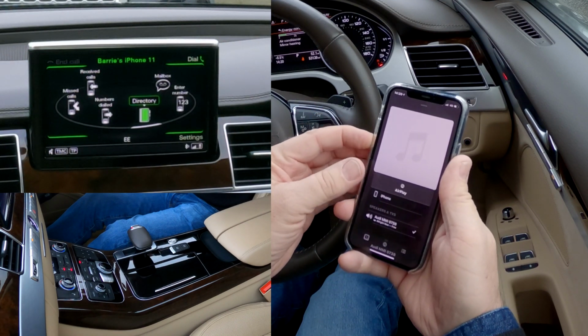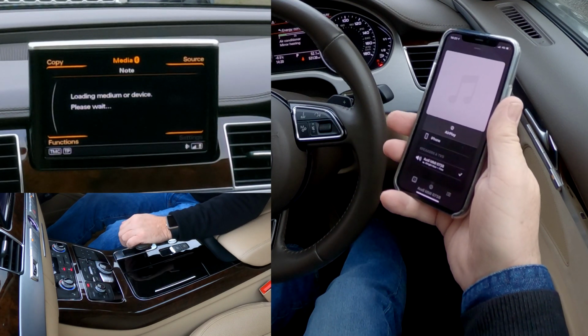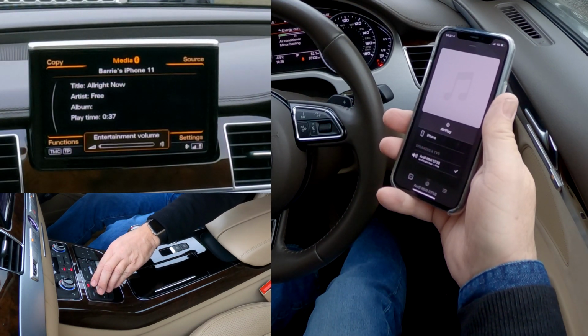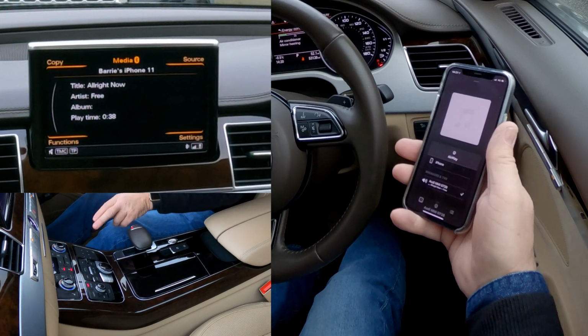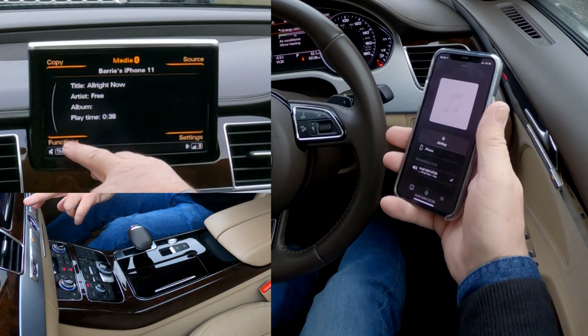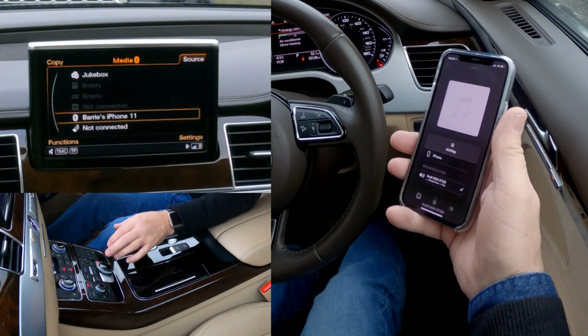Make sure it's turned down to start off with, then over to media. That's showing it's playing there. If it's not, you see source there. Again, source, settings, functions, copy. Source corresponds to this top right hand button there.